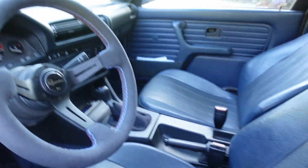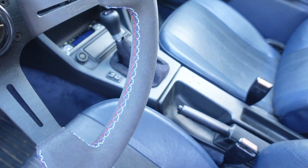So the next modification we did with this car, or I did, was I put in a renowned steering wheel, and it has like the BMW type stitching.